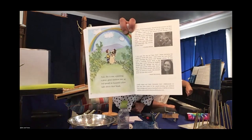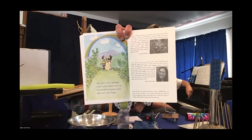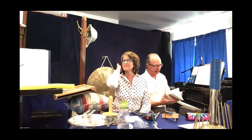And you can see the author is with a dog, the top picture. And she grew up with hound dogs and cats. And she raised the kids with lots of dogs around. And so she, I think, based her stories on a lot of what she saw.